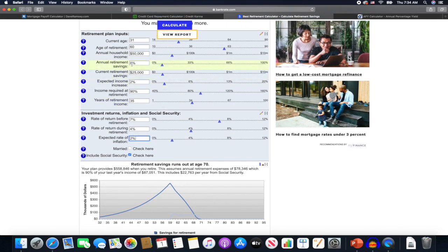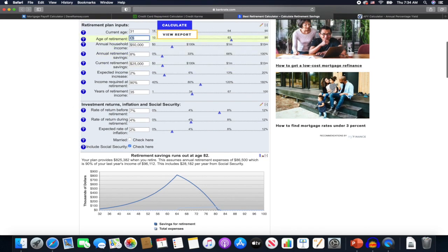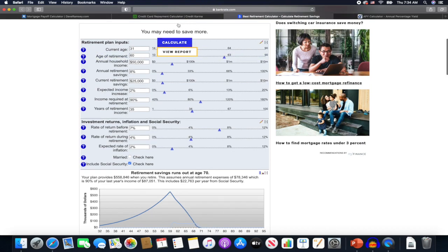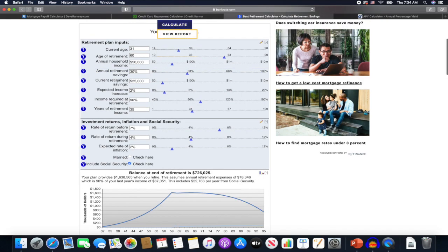All right. So what I want you guys to take note of are the numbers that actually move this. So if we decided to retire later, let's check that out. We will make it to 82 with our retirement savings. All right, let's put this back to 60, calculate. If we decided to crank up our retirement savings percentage, let's put this up to, let's say 30 and calculate. This person would retire and they would make it all the way to the end of their projected retirement, which is 35 years. And the balance would be $726,000, okay? Let's put that back down to 8, all right.